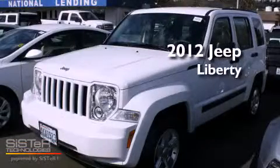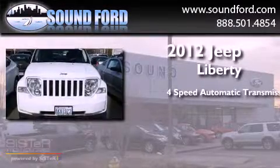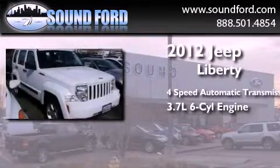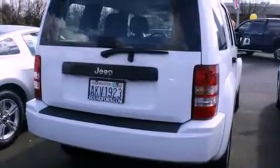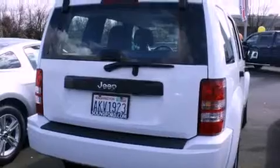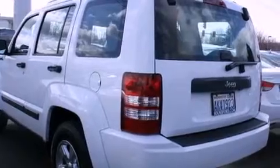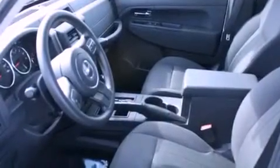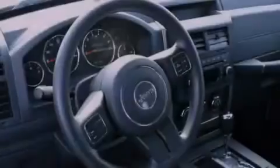This is a 2012 Jeep Liberty. This SUV has a 4-speed automatic transmission, a 3.7-liter V6, and 4-wheel drive. All of the following features are included: a folding rear seat, cruise control, full power accessories, a CD player, fog lamps, traction control, an anti-lock braking system, a rear window defroster, and alloy wheels.